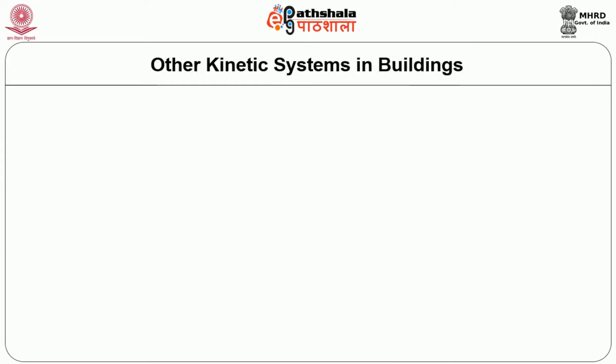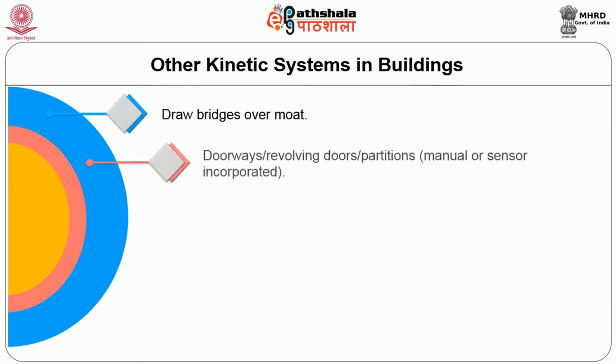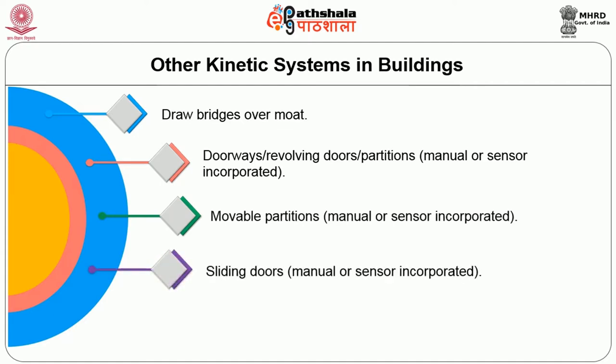Other kinetic systems in buildings, what are they? Apart from those listed under the previous categories, there also exist certain building components which are kinetic and operable either manually or mechanically. The most important ones are drawbridges over moats, doorways or revolving doors or partitions which are manual or sensor incorporated, movable partitions which are manual or sensor incorporated, sliding doors, manual or sensor incorporated, and revolving doors.